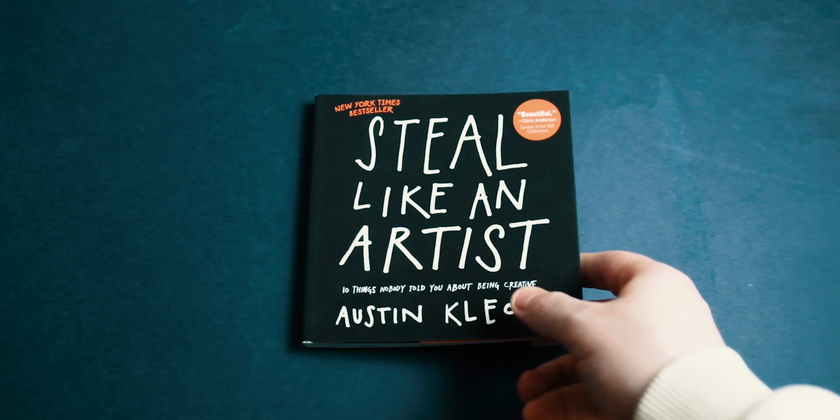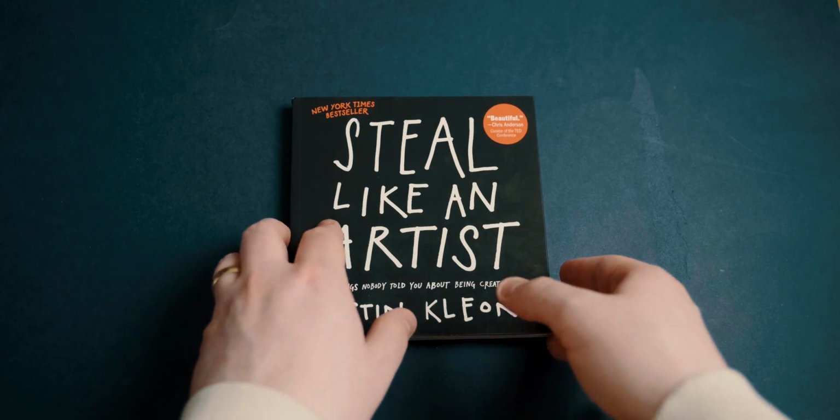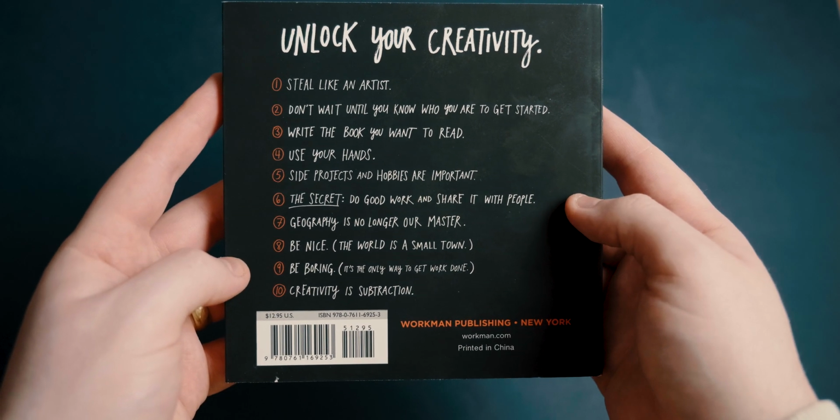The first one, and it seems very strange, but it's called Steal Like an Artist. Now, I would recommend this book to anyone, no matter what you do. It's about unlocking your creativity. It's not talking about actually stealing, but it's about basically 10 things nobody told you about being creative.